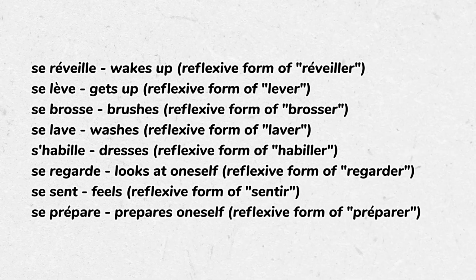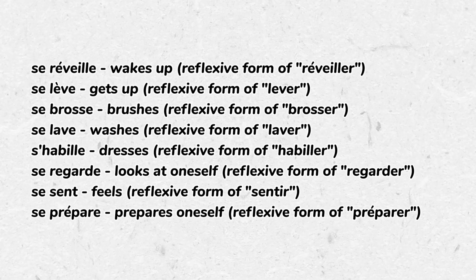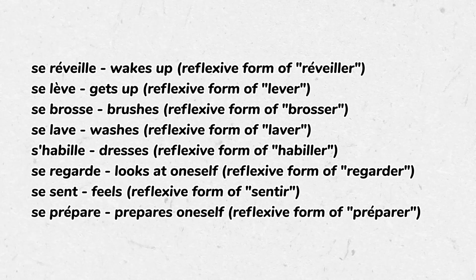Great work! Were you able to pick out each and every single reflexive verb in that story? Do not worry if you didn't get everything. It's fine. All you just need to do is continue practicing. And so here is the meaning of each reflexive verb used in the story. As you can see, we picked out 8 different reflexive verbs in this story.